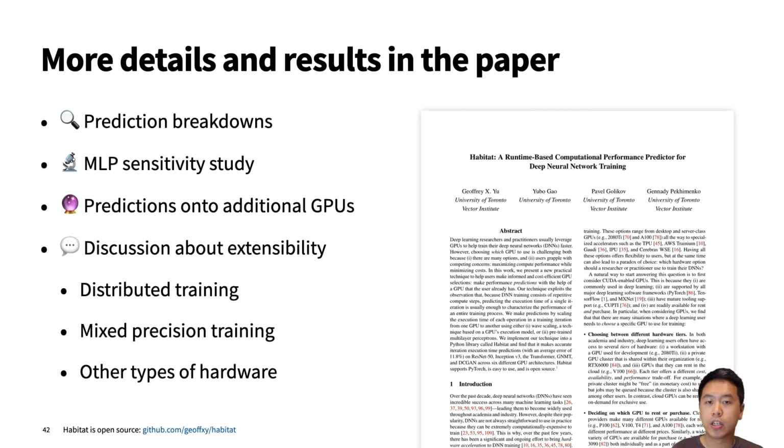We have additional details in our paper that I didn't get a chance to cover in this talk, and I'd encourage you to check it out, where you can see additional results and read an extensive discussion section about how Habitat can be extended to other training setups and other hardware.